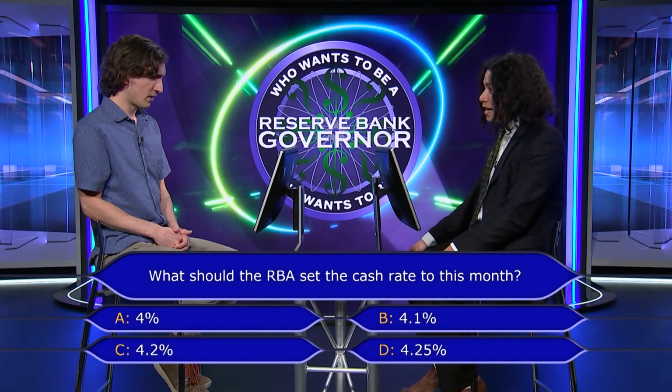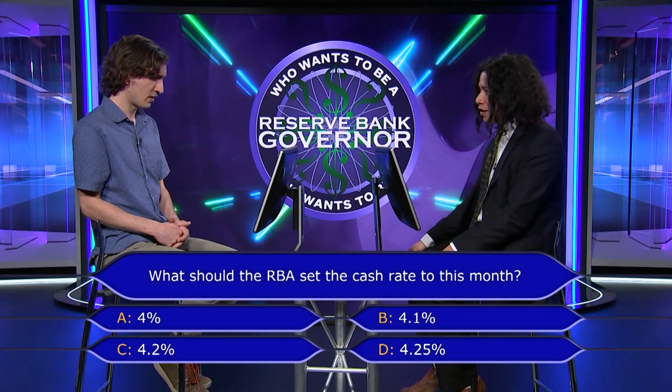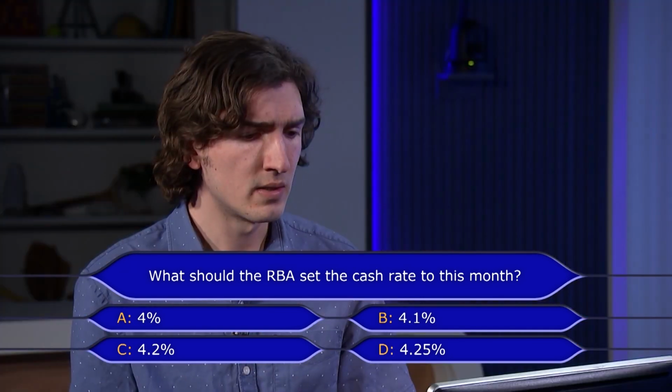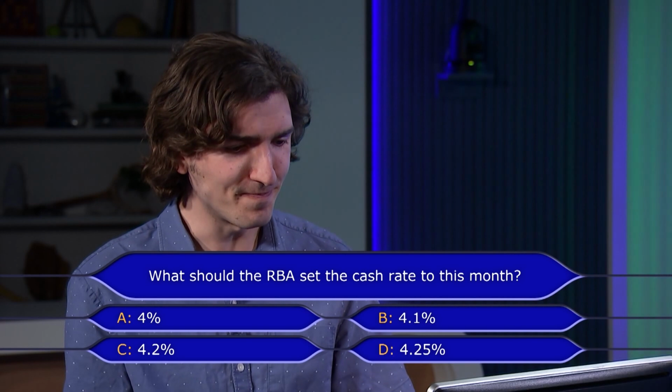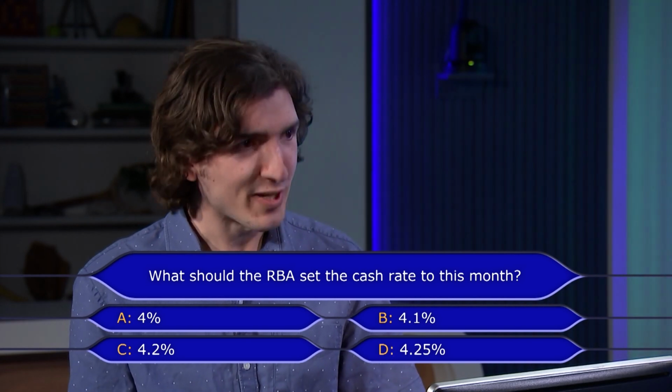Now, Thomas, for the Australian economy, your first question. What should the RBA set the cash rate to for this month? 4%, 4.1%, 4.2% or 4.25%? Oof, okay. It's a tricky one.